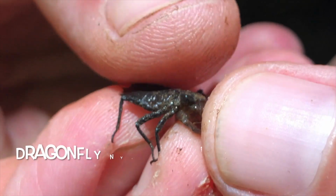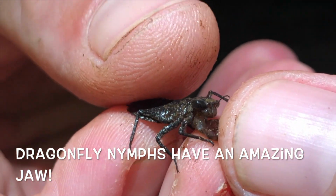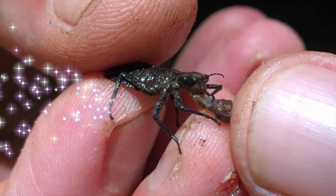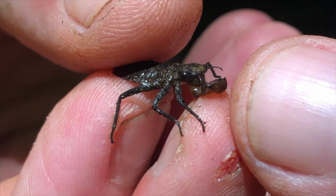This is the dragonfly nymph here. You can see he has a hinged jaw, and that jaw shoots out and grabs his prey and pulls it back into his mouth. See that, how that works? And then when you let it go, he just tucks it back in there.